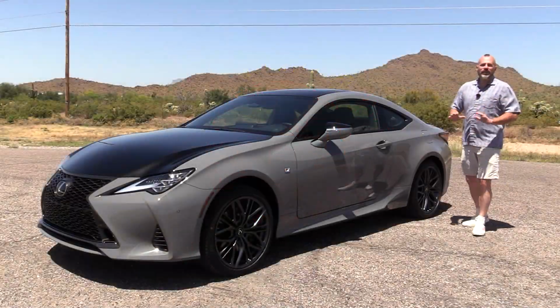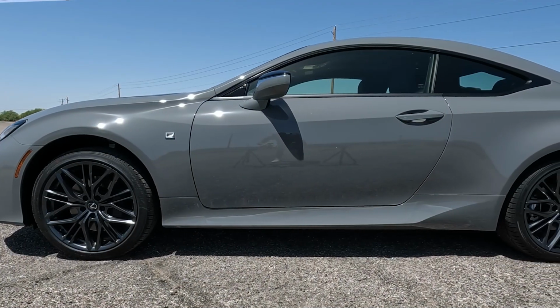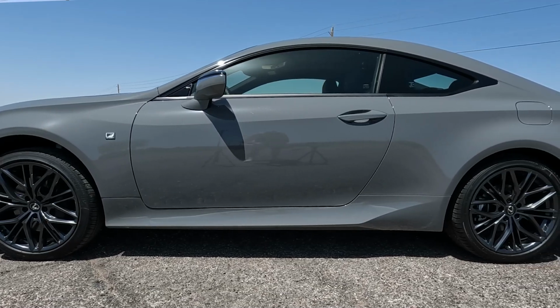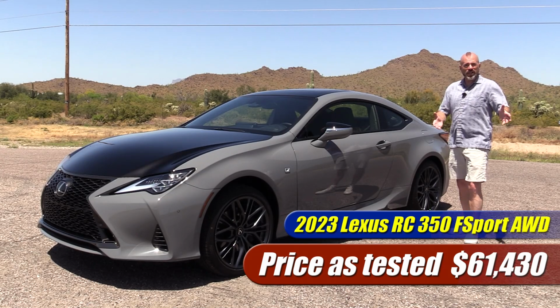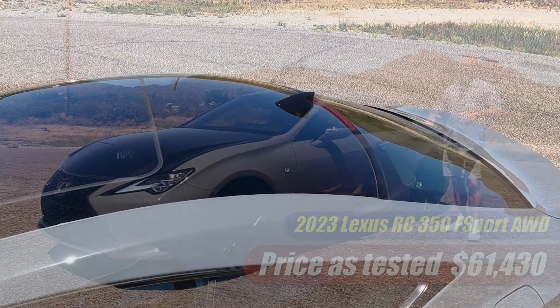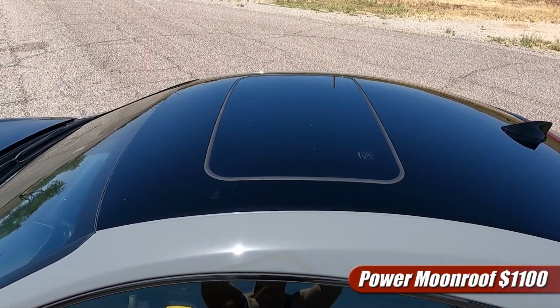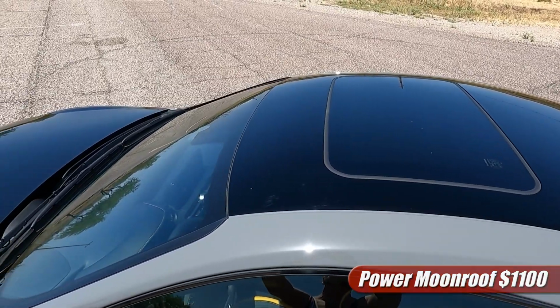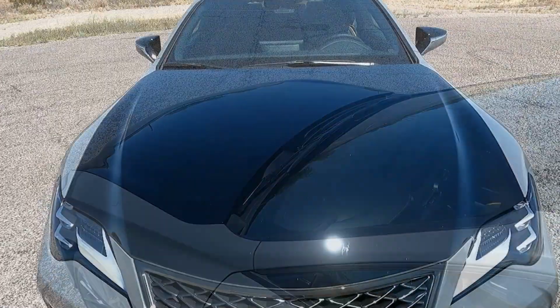All right, my friends, so let's talk about what we've got here. This is the 2023 Lexus RC350 all-wheel drive in F Sport trim. As tested, we're at $61,000 and some change. Now, that is pretty spendy for the RC, but it's got a lot of options on it, namely the special appearance package that you can see. This comes with this beautiful gray paint and a black roof, a black hood, and a number of other little details that make it special.